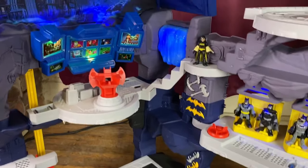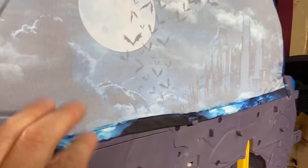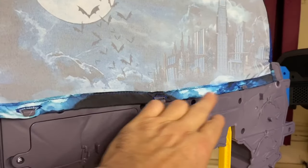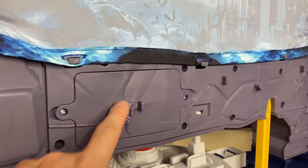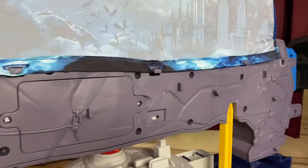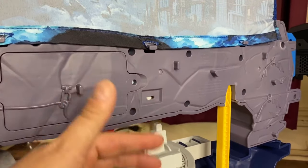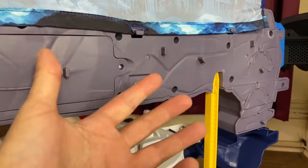Awesome. All right, let's take a look at the back of this Batcave. There's the little tent, I'll call it. I put the tent on the little tabs. There's three tabs. I think it's 4 C batteries. Don't quote me on that. There are these little pegs back here. I think the characters can hold on to it like they're scaling the back of the Batcave. Here's the power button. Middle is like low sound, and far right is the loudest, but it's not that loud.